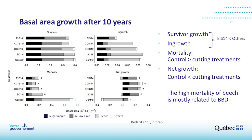We don't have in-growth in beech compared to other treatments because we cut all the saplings, and in the other treatments we cut the saplings only in the gap areas. So the control is invaded by beech, as you can see. Sugar maple is in black, yellow birch is in light green, and beech is in light gray.